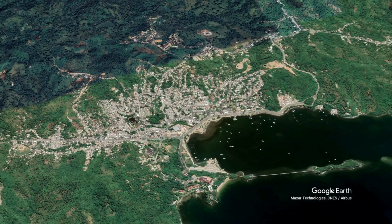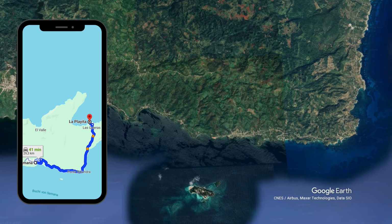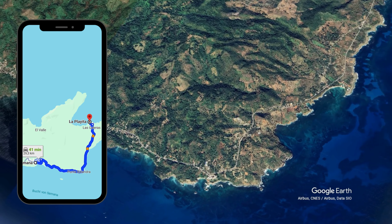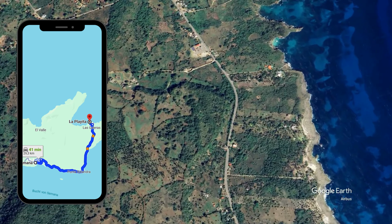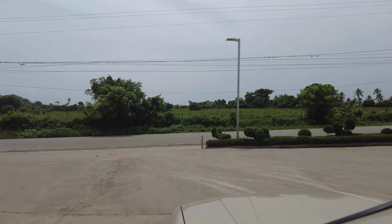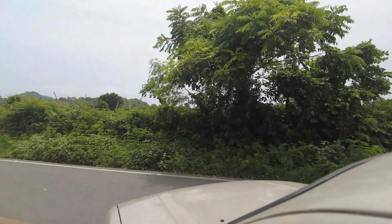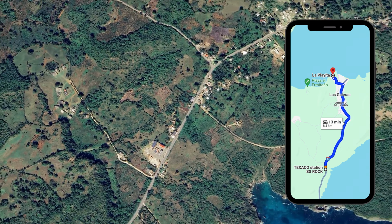We begin our journey in Santa Barbara de Samaná. It's 40 minutes to Playita according to Google Maps. The Texaco gas station is the only place to refuel along this route. You'll also find snacks and chilled drinks there. After the gas station, it's about 15 minutes to your destination.